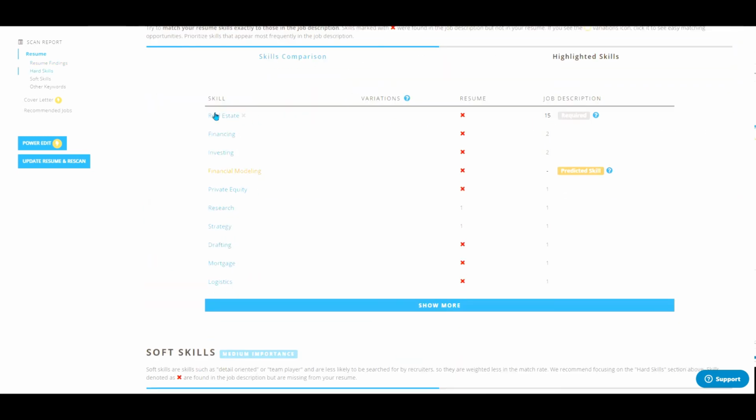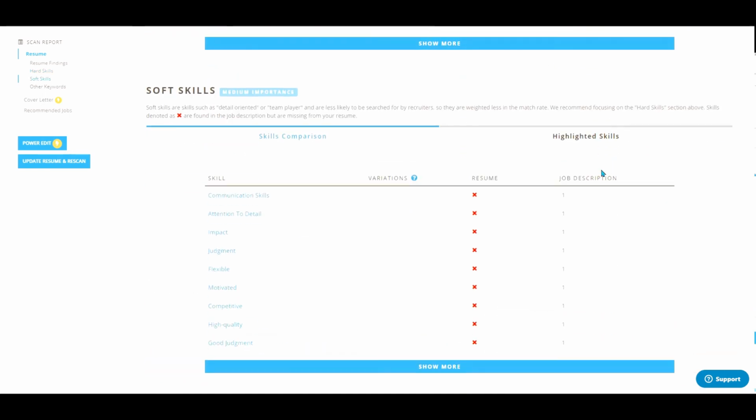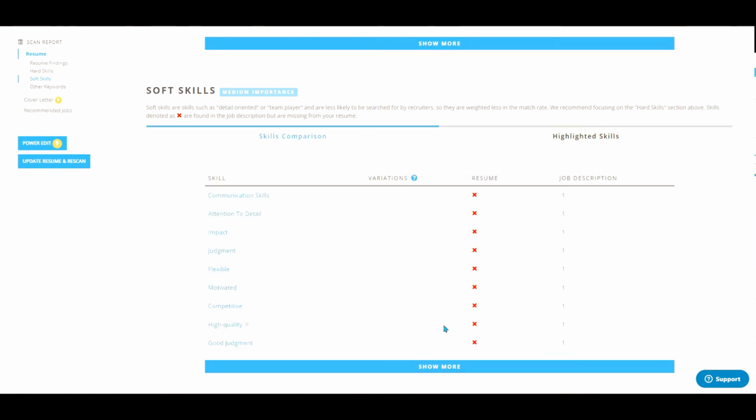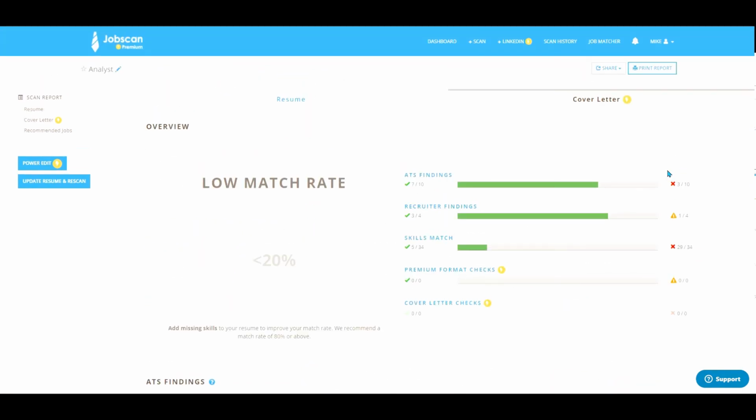So here, the biggie is that we've got no mention of real estate, and that's mentioned 15 times in the job description. Financing, investing, financial modelling, and also we haven't got any of these soft skills. So JobScan's identified 10 soft skills that we're missing, and you can even flick over and see the highlighted skills. So what I want to do now is show you that this actually comes out at 18%. I did this, here's one I did earlier.